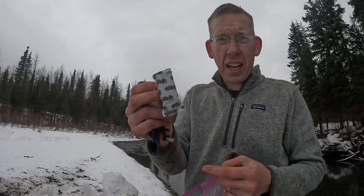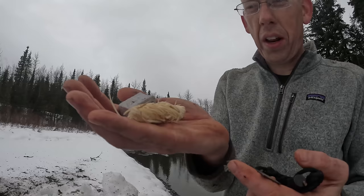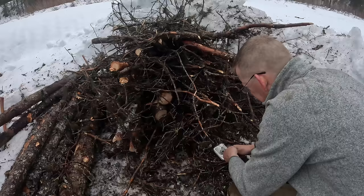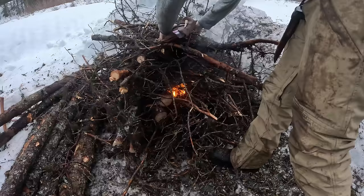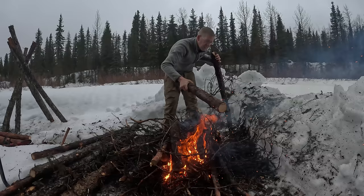Oh, I gotta get this fire lit and everything is wet. I got one of these little Zips fire lighters. These things are awesome. You can start them with a ferrous rod even if they're wet. So hopefully this will be enough to get this wet wood started. Burning slowly, but it's burning.